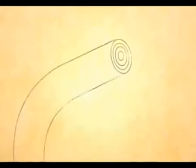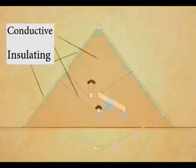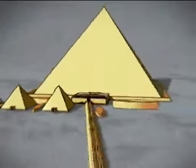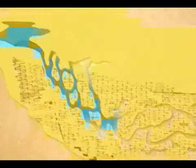When we look at an insulated electric cable, we see that conductive and insulation materials are used in the same way as in the pyramids. 3. The conductive and insulating properties of the pyramid are an example of flawless engineering. However, a source of energy is needed for electricity generation. The Giza plateau where the pyramids stand is full of underground water channels. The pyramids rise above the limestone layers, the spaces between them being full of water.